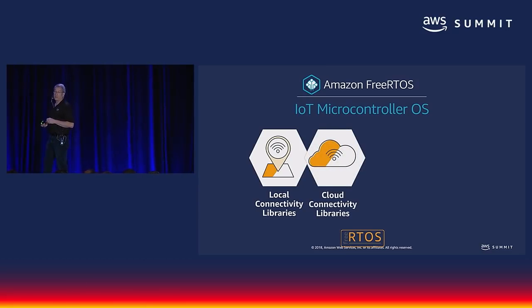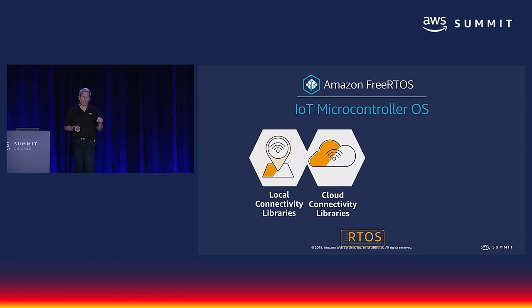There's also connectivity to the cloud, so the ability to have connections either to Greengrass itself, and we call this a Greengrass Aware Device Connectivity Module, or to AWS IoT. So you can do a connect, give it an endpoint, give it credentials, because we need those, and in the background, that library will handle all the connections, reconnections, retransmits, and the publishing and subscribing of messages.